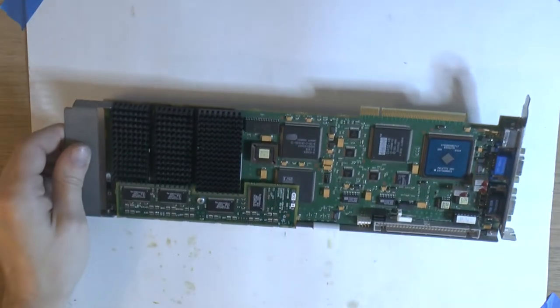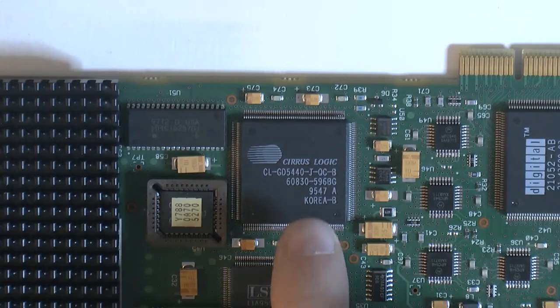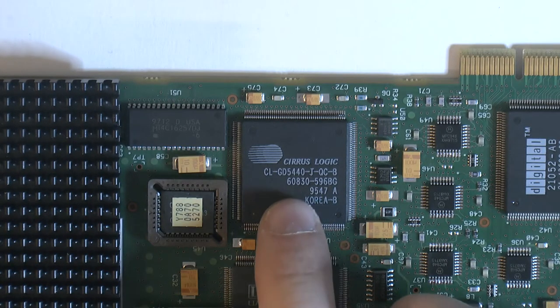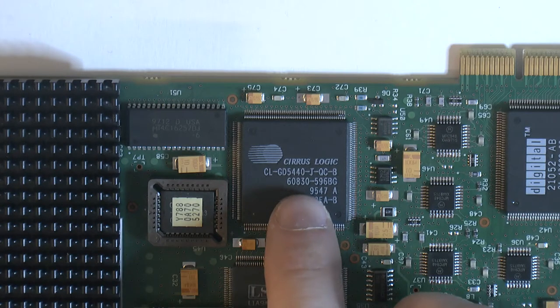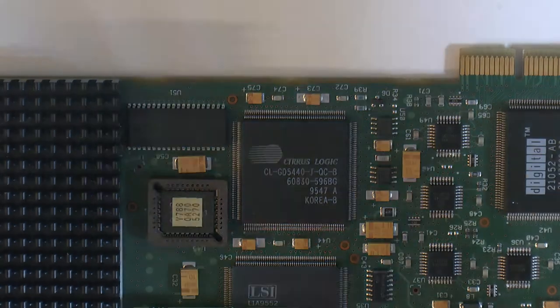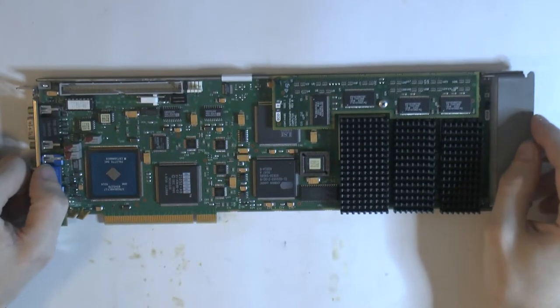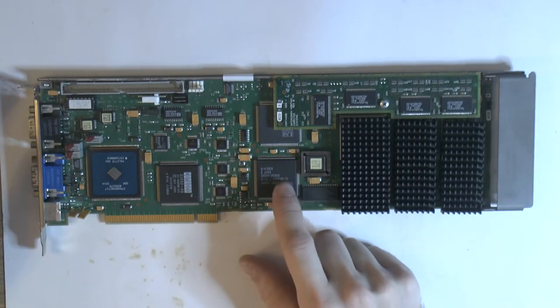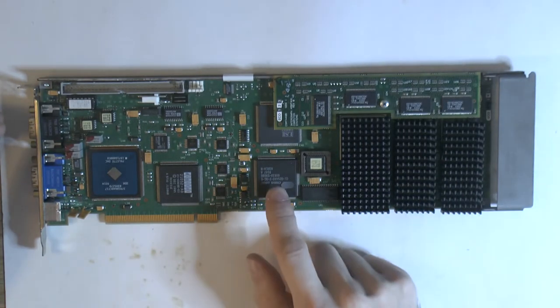Because over here, if you turn it around and zoom in, you can see here that we have a Cirrus Logic CLGD5440, so a pretty standard VGA chip. And the reason for that is this is actually like two cards in one. When this card initially posts in your system, it runs off the Cirrus chipset.